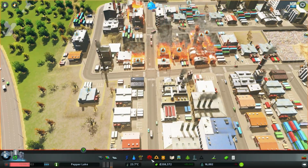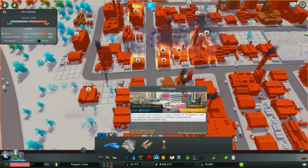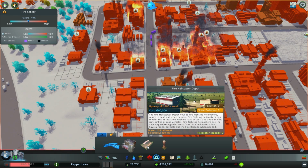That's a problem if I did see one. It might actually be worth investing in a... let's see. The fire helicopter depot houses firefighting helicopters ready to dash out when needed. Firefighting helicopters can reach fires at locations with no road access and avoid traffic jams unlike ground vehicles. Firefighting helicopters are the only way to extinguish forest fires.